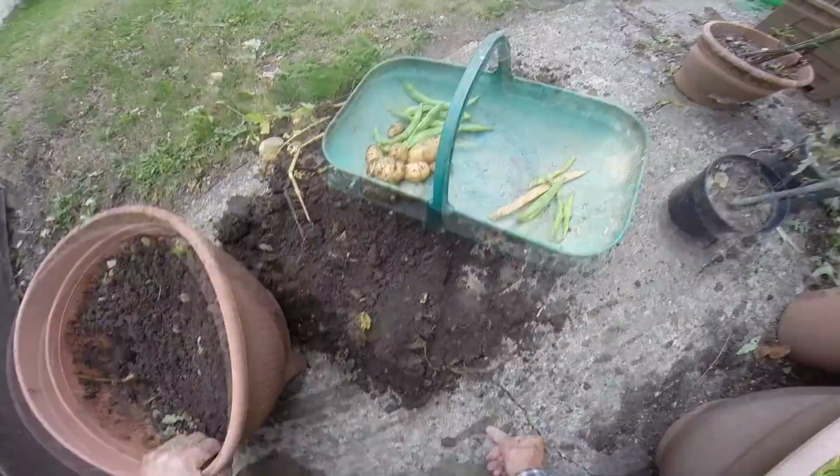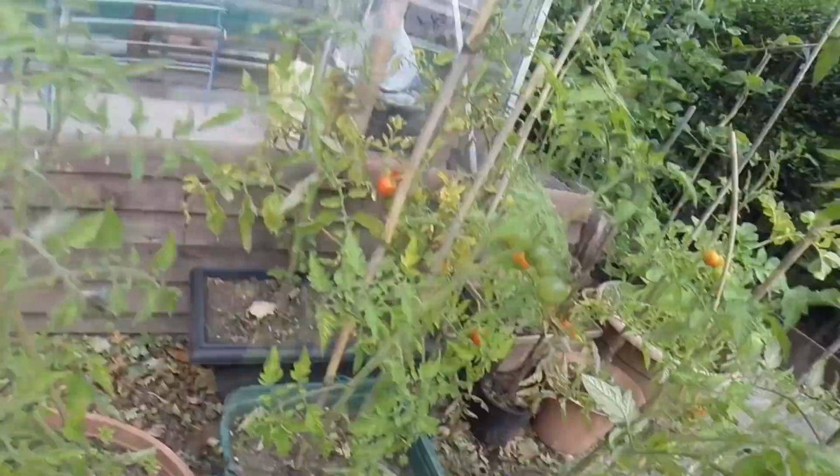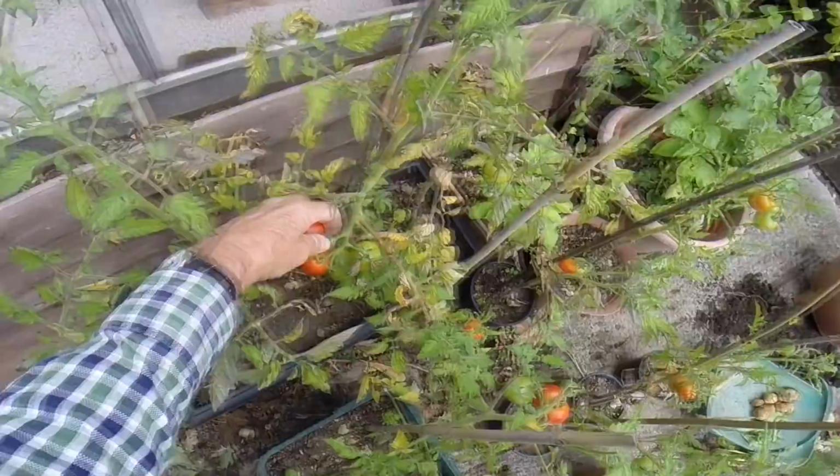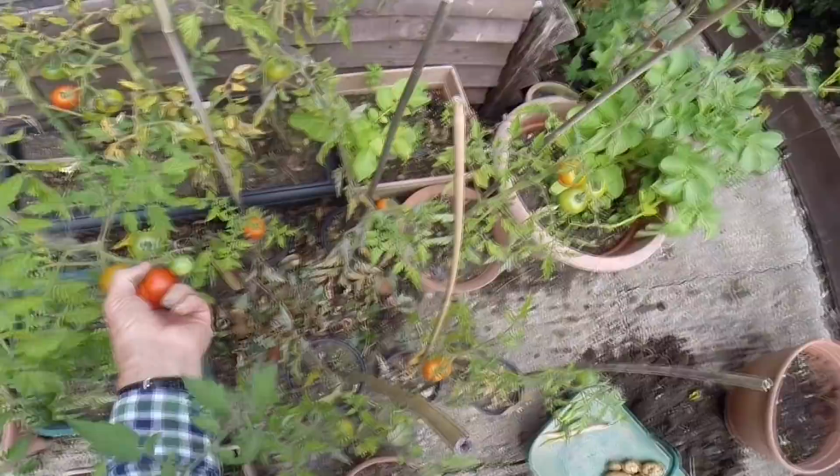And better still, tomatoes in the pot have worked. Some I've already picked in the kitchen, but these need another bit of a soak up. So what they do is they dry out and then they split. But what they tell me, hasn't been a great year for tomatoes. That's what they're telling me. I don't know why.